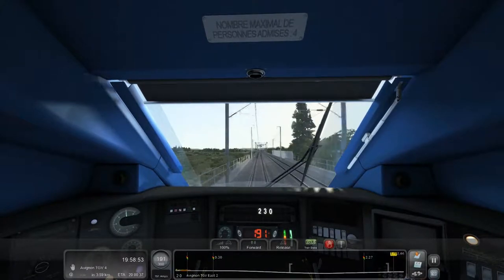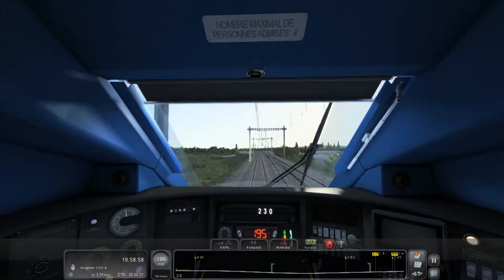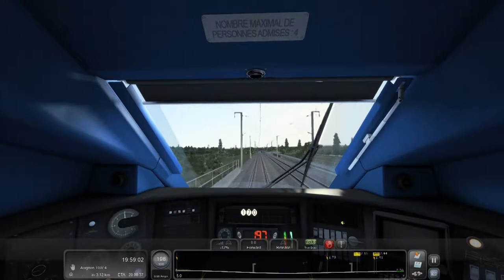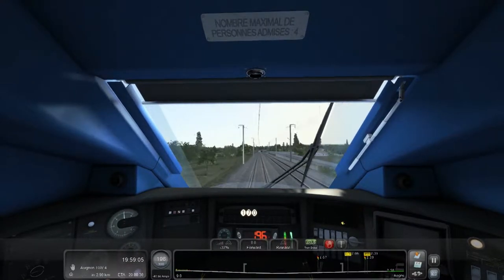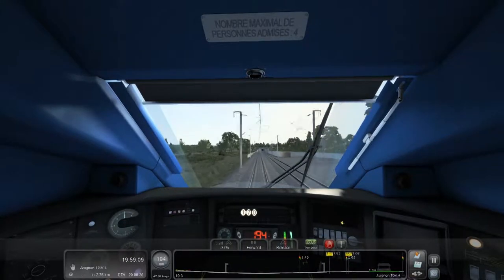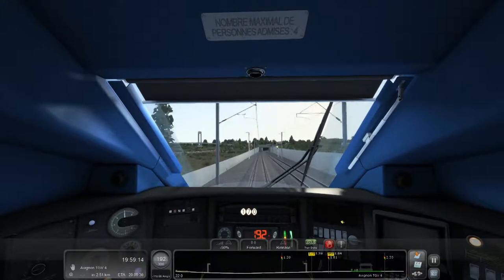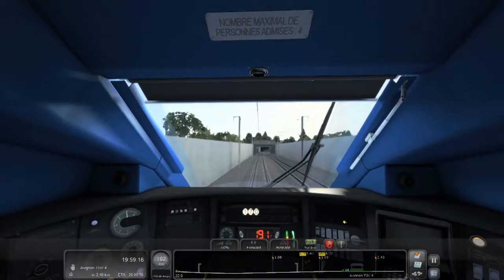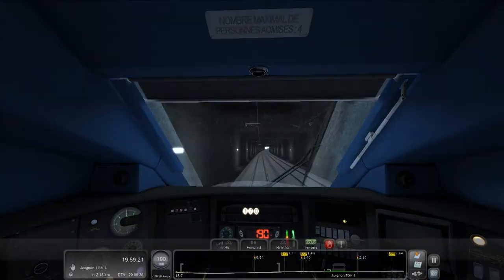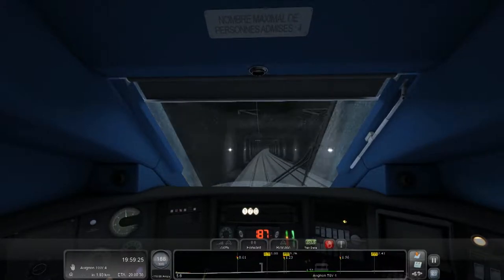Right, we can go 230. And what's this one going to say? 170. So we need to slow down. Give it a little bit of engine brake. And here comes the platform in 2 kilometers, just over a mile. So I'm just going to keep the engine brake at 50% and hope we slow down in time. Although I'm not sure if it'll brake us downhill. Yeah, it looks like it is. Through another little tunnel. That was a bit of a glitch then. It looked like the end of the tunnel.